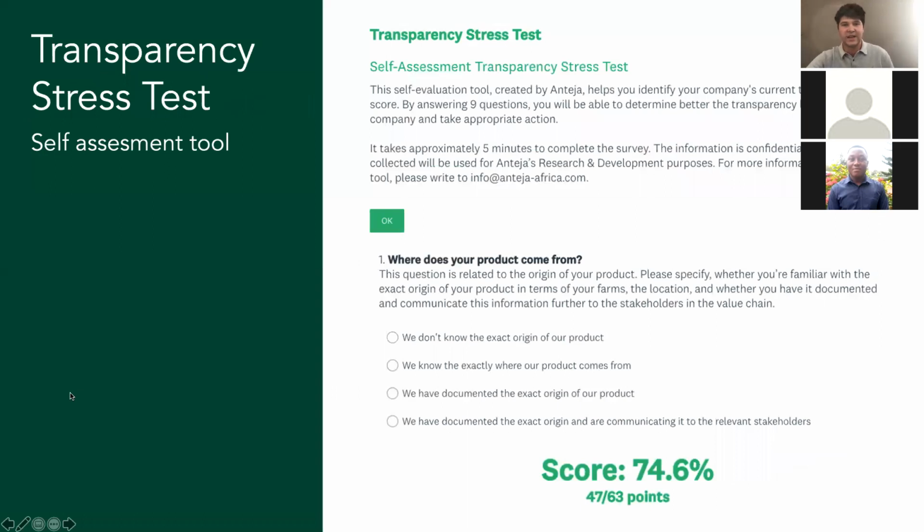So in terms of the assessment of your current transparency, we have created this simple but effective transparency stress test. I will share the link to this in an email afterwards. You can always refer to it and take the test. It takes about 5 minutes, even less, to complete, and it will give you a first rough idea of where your company stands. It covers all the key transparency information chapters, from the farms to the production processes, to the packaging, to the ethicality of the business, and so on.